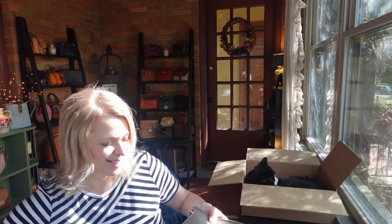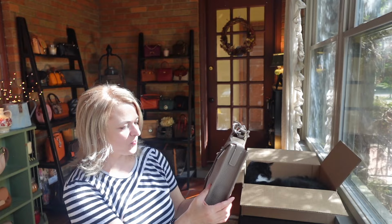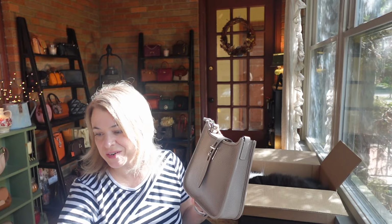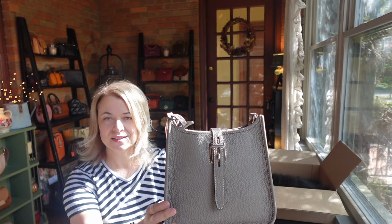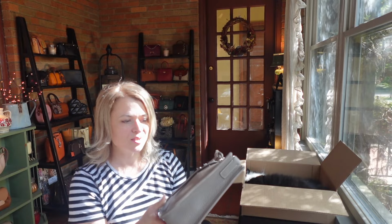Ooh, look at this. Ooh, this is the small crossbody in the color taupe. Let me check. I'm gonna make sure I'm right on that. Small crossbody taupe. Yes. I love this color. You see? Look at this color. This is more beautiful than what I saw on the website.